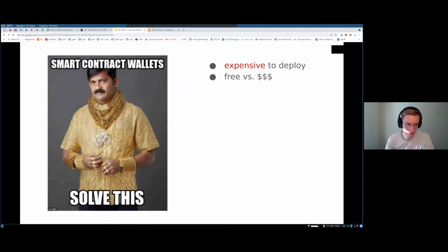The other solution is smart contract wallets, and smart contract wallets absolutely solve these problems, but there's a very high cost barrier to entry to deploy a smart contract wallet. And I think there are things that smart contract wallets are going to be able to do that EIP-3074 can't do. But when you're comparing something that's free, which EIP-3074 allows you to solve these problems for free, versus something that may cost something on the order of $10 to $100 to get started, then that's a hard trade-off for a lot of people who want to onboard users.